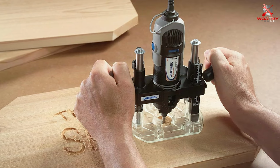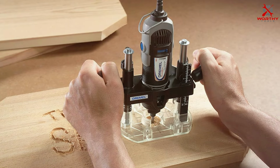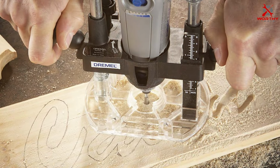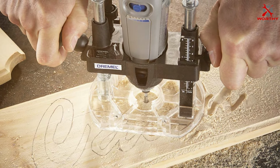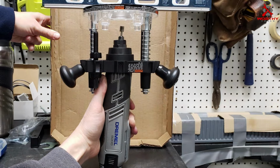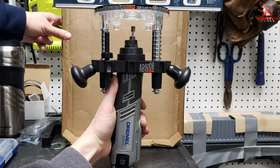Compatibility with various Dremel rotary tools makes it a valuable addition to your tool collection. What sets Dremel apart is its commitment to quality and innovation. The plunge router attachment is crafted with durable materials, ensuring longevity and reliability in every project. Whether you're a hobbyist or a professional, the Dremel 335-01 Rotary Tool Plunge Router Attachment adds a new dimension to your woodworking capabilities.